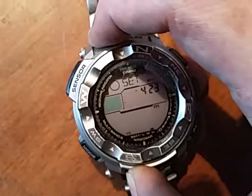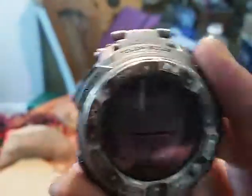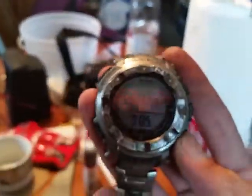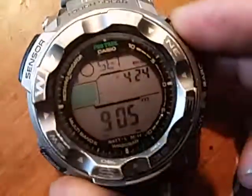Now let's set it back down. Now see the button on the up instead of on the down. The button on the up end of the buttons makes it go down, right? Whereas the button on the down end of the buttons makes it go up. But anyway.